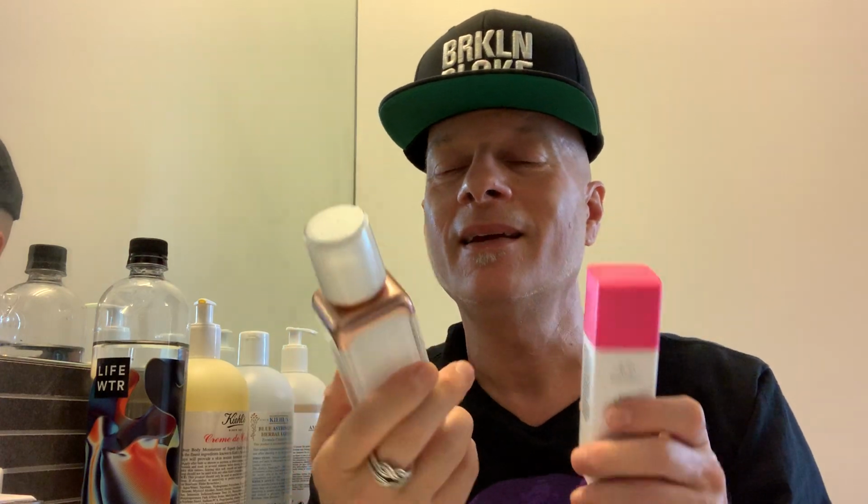So do I recommend pairing this? This would be maximum potency glycolic. If you use this in the morning and you use this at night, or even if you use both of them at night, if your skin can handle it, your skin can handle it. But I would use this in the morning and this at night, or use this on off nights, so you're not doing these treatments every day all the time, but you could potentially use this every night, again, if your skin can handle it.